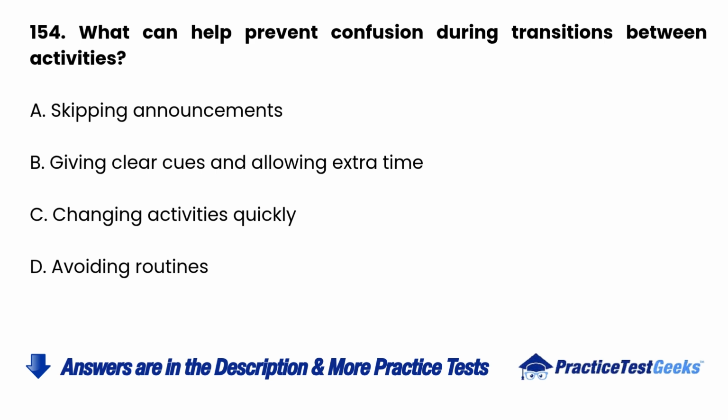154. What can help prevent confusion during transitions between activities? A. Skipping announcements. B. Giving clear cues and allowing extra time. C. Changing activities quickly. D. Avoiding routines.